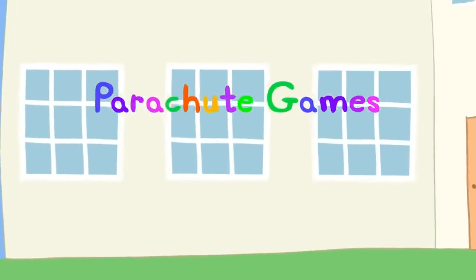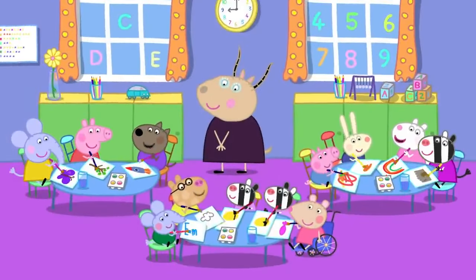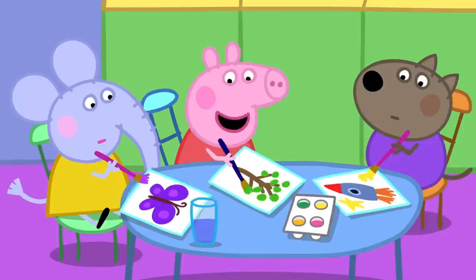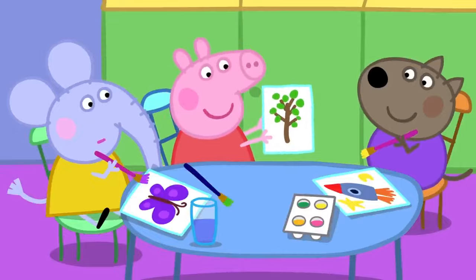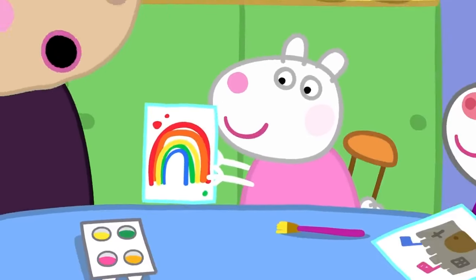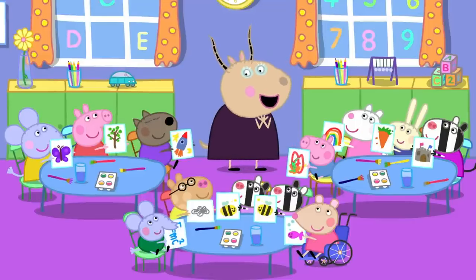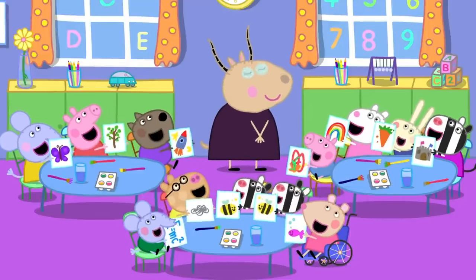Parachute games. It is a lovely sunny day at playgroup. Peppa and her friends are hard at work painting pictures. I'm painting a tree with all the leaves. I'm painting a rainbow with all the colours. What wonderful paintings, children! You have worked hard, so now it's time for play.